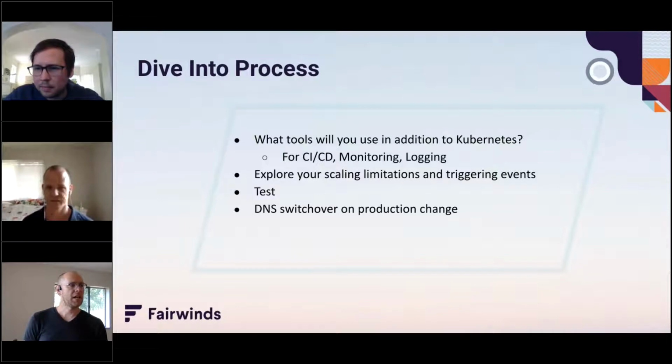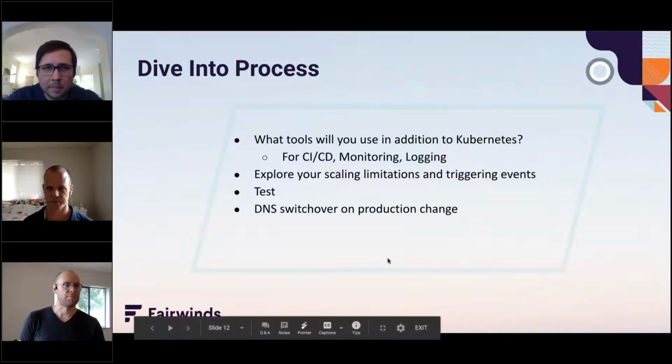And finally, a lot of folks ask us, what does the actual switchover look like? And I do just want to say that once you have all of your application deploying into Kubernetes, it can be as easy as a DNS switchover. That's hand wavy. There's lots of pieces before you get there, but the actual physical production change can be that easy if you have everything else sorted first.